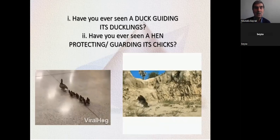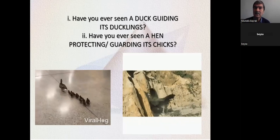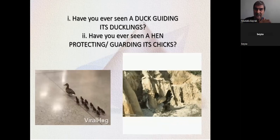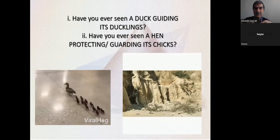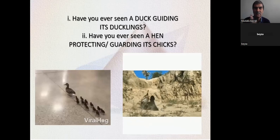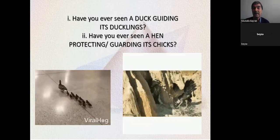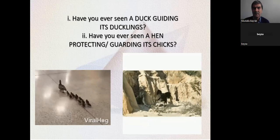Okay. Now, Roman number one. Have you ever seen a duck guiding its ducklings? Yes, I am sure everybody has seen a duck guiding or leading its ducklings, taking its ducklings to a place, to a lake, for example. Okay. Now, Roman number two. Have you ever seen a hen protecting or guarding its chicks? Yes, this is also very famous. And again, we need adjectives, for example.